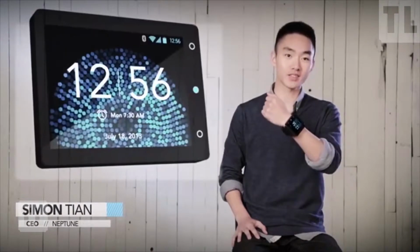Hey Kickstarter, my name is Simon, and this is Neptune Pine. Over the last year, there have been so many new smartwatches appearing on the market, but none of them really seem to be living up to the hype. They're usually sold as Bluetooth accessories for your phone, either for fitness tracking or as some sort of notification center. We believe that a smartwatch should be a truly standalone device. That's why we created Neptune Pine, the only device you'll ever need.